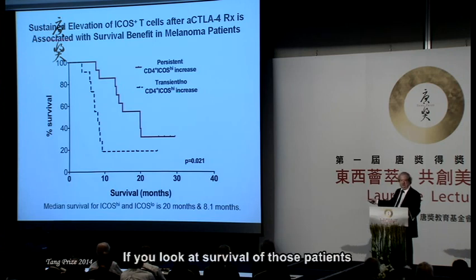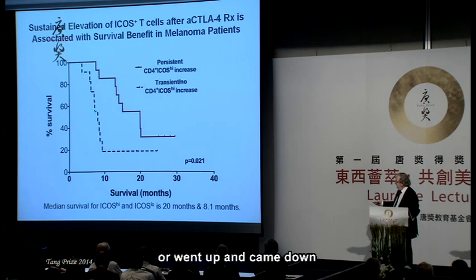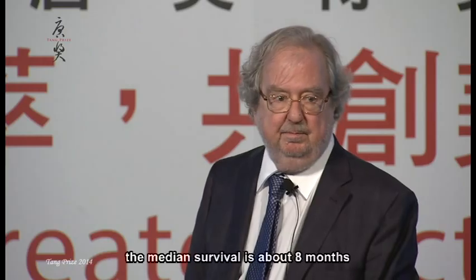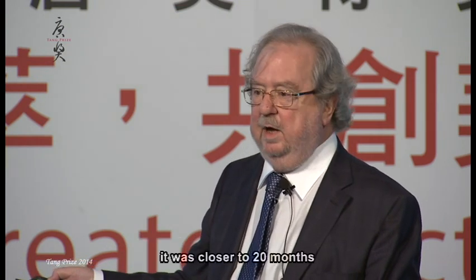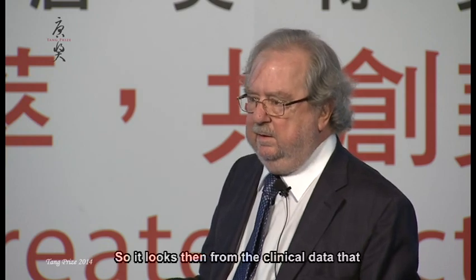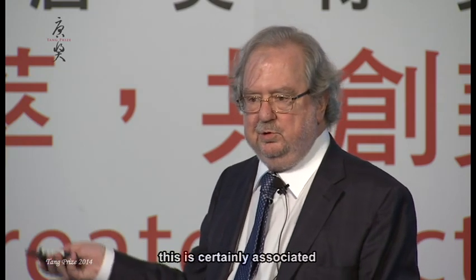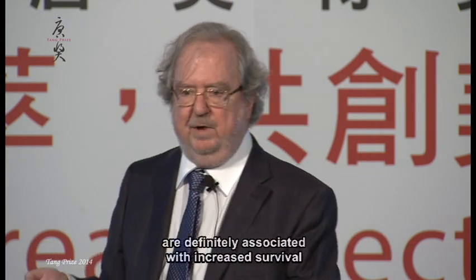And then if you look at survival of those patients, the patients in which it didn't go up or went up and came down, median survival was about 8 months. But the ones in which it went up and stayed up, it was closer to 20 months. So it looks from the clinical data that this is certainly associated. Elevation of this population of cells is definitely associated with increased survival.